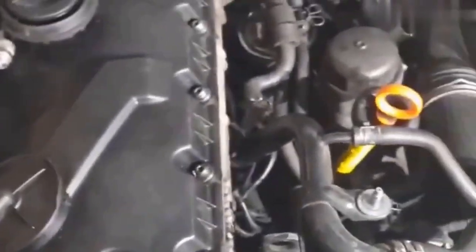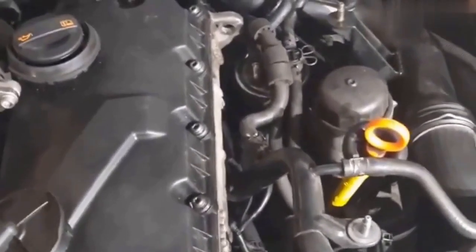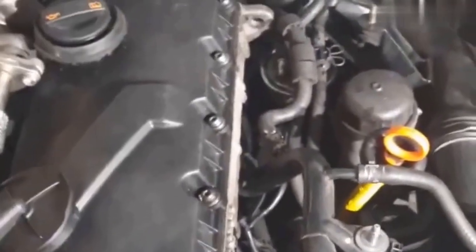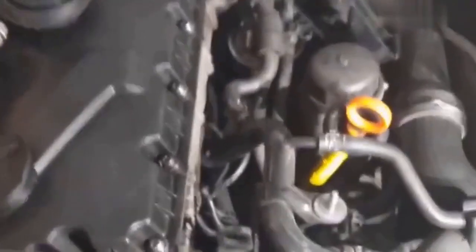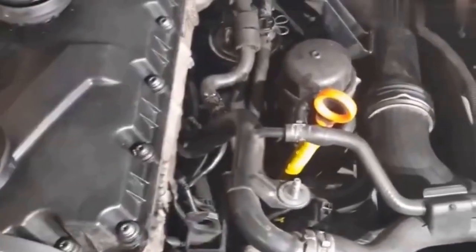So I pushed it in and then started the vehicle, then deleted the code. Then I test drove the vehicle, drove at 70 to see if that problem would come out again. The problem did not show. There was no problem. The problem was solved and there was no smoke.